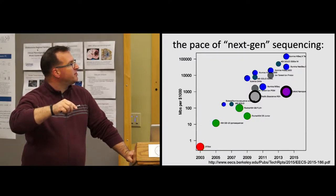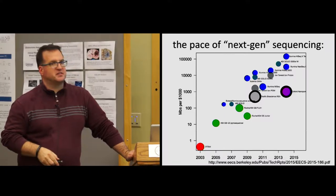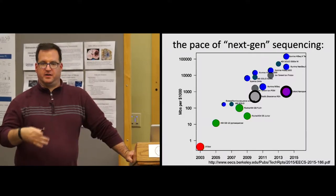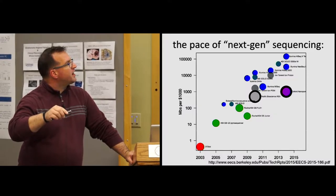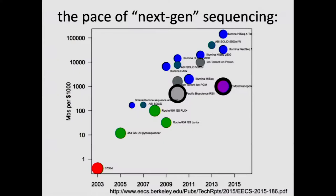So we're going to talk about 454. We're going to talk about Illumina sequencing. And a lot of the dots on here are just essentially further improvements to the Illumina sequencing platform that have continued to improve the output per dollar. We're going to talk a little bit about IonTorrent, but really the take-home message is IonTorrent is just 454 with a better detection technology. And then we'll talk about the relatively new kids on the block. We'll talk about PacBio and Oxford Nanopore.